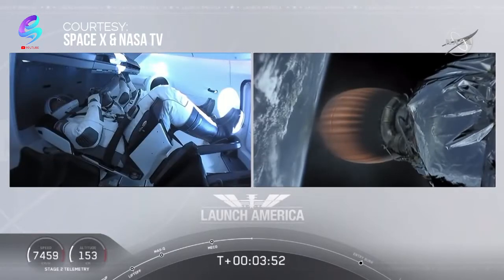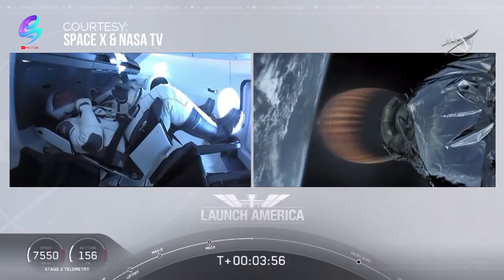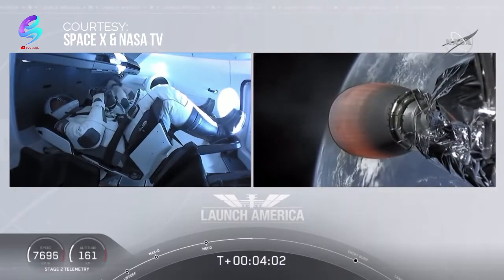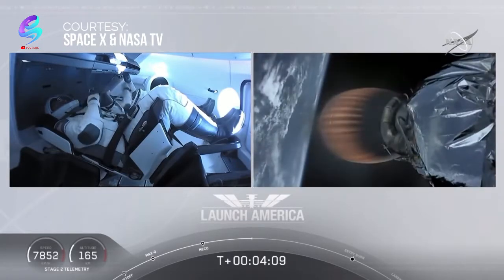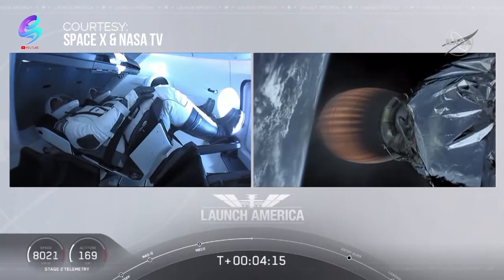Dragon SpaceX, nominal trajectory. Acquisition of signal in Bermuda. SpaceX Dragon, nominal trajectory. All right, hearing nominal trajectory, so Dragon pointed in the right direction, continuing to make their flight uphill. Heard acquisition of signal Bermuda. That's one of the other ground stations that they're using to get telemetry and data back from this spacecraft. Stage 2 propulsion is still nominal.